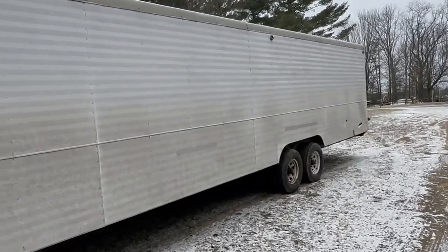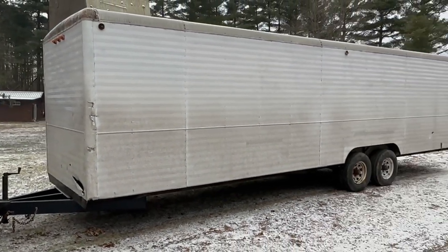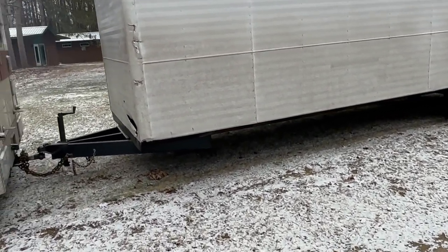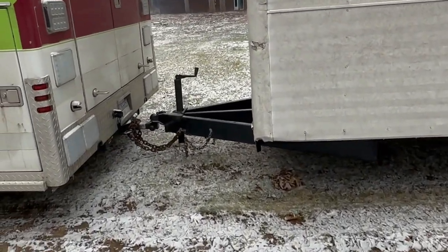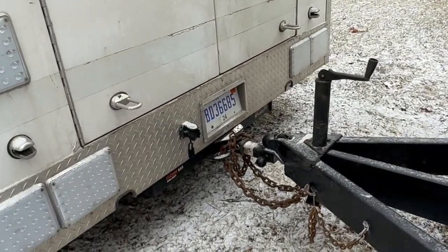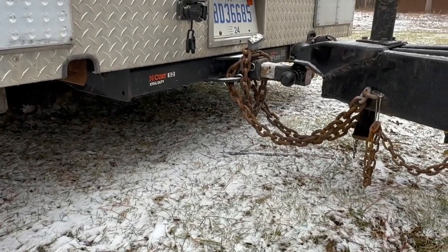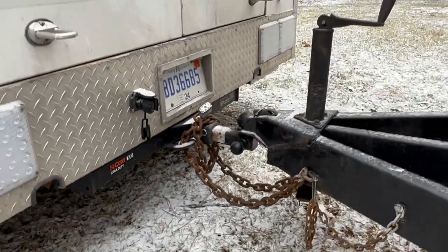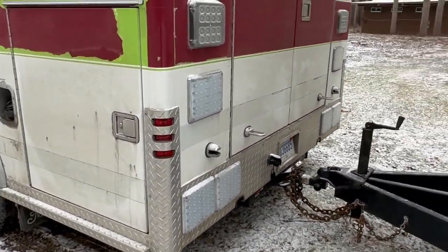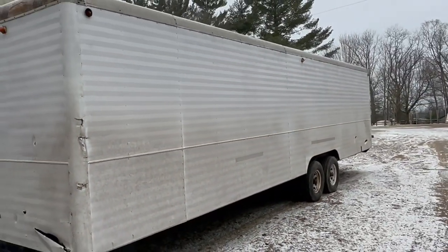The previous owner did pull a travel trailer with the ambulance from Wisconsin to Michigan. So it has seen a little bit of usage with trailers. But previous to that, it did not have a hitch on it. This is something that the guy who had it right before me installed, and it is a 17,000 pound rated hitch. But the trailer that I pulled with it is only 4,500 pounds. I just had it weighed.